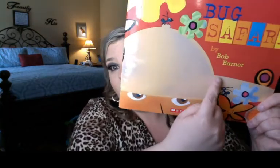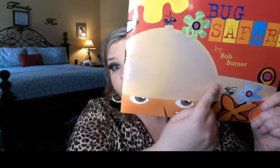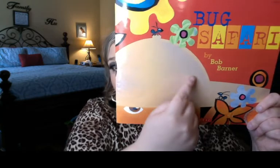This hat that you see our character wearing on the cover gives you a clue about what the story is about, because we call that a safari hat. And a lot of times when you go on a safari, you're going to the jungle or the rainforest or somewhere like that. So let's see what happens on our bug safari, on our bug adventure. Are you ready? Here we go.